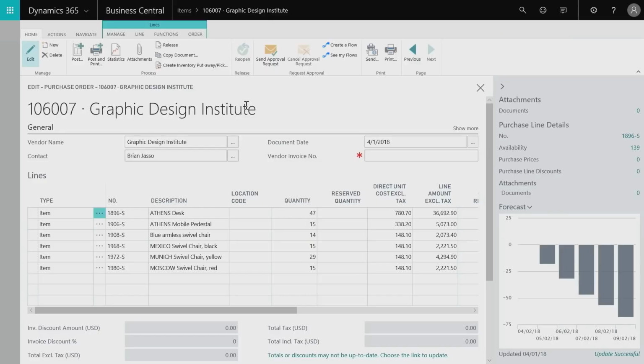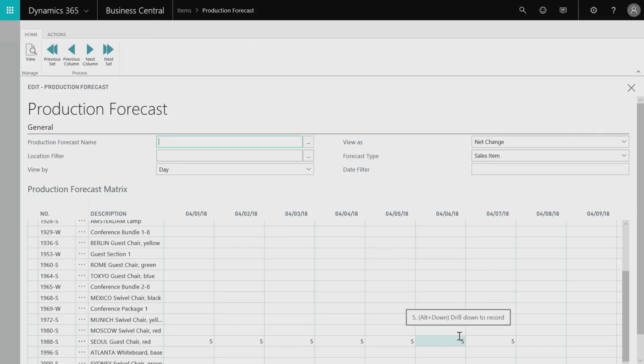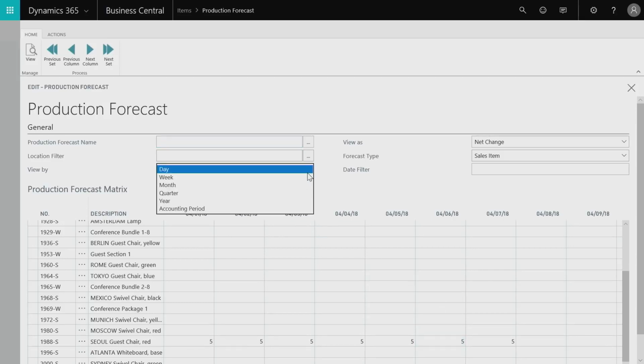So procuring items is one thing. Of course, also Business Central now comes with manufacturing functionality. So we enabled the full suite of manufacturing functionality, for example, my production forecast. So let me go and just switch to my production forecast. And as you can see here, I keyed in a production forecast for this one sold guest chair. And I've done it on a day view. I could change that day view to do it per month, per week, per quarter, and so on. And that production forecast is then used to calculate what I need to purchase.